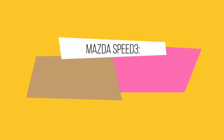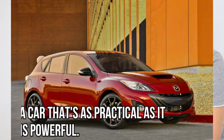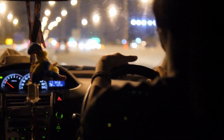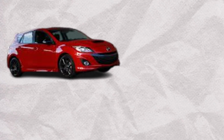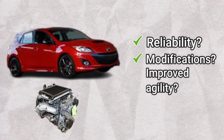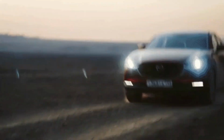Mazda Speed 3. Power and practicality combined. Ladies and gentlemen, brace yourselves for the Mazda Speed 3, a car that's as practical as it is powerful. Picture this: you need more space, but you refuse to sacrifice performance. Enter the Speed 3, a turbocharged beast that's ready to unleash its 2.3-liter engine on the open road. Reliability? Check. Modifications? Check. Improved agility? Double check.